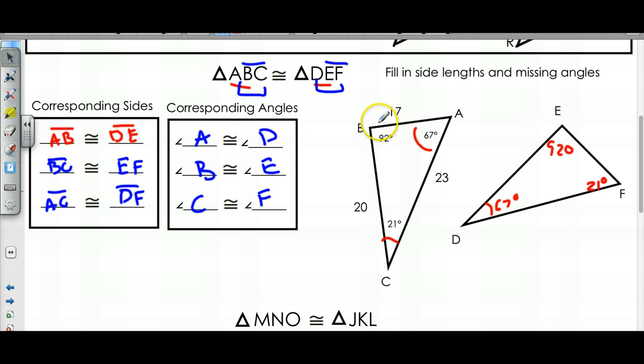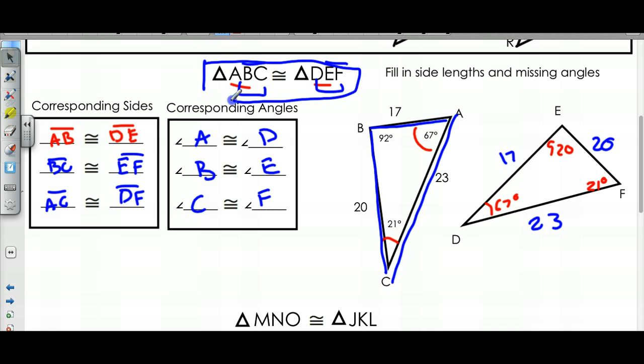Since AB is 17, I know DE is also 17. And I know what you're thinking, that doesn't even look the same, but too bad, that's what it says. BC is congruent to EF, so BC, which is right here, is congruent to EF, which is 20. And then AC is congruent to DF. AC, which is 23, is congruent to DF, which is 23. And that's how you fill it in. Just remember, this statement, the order matters.